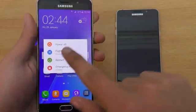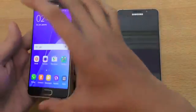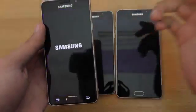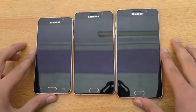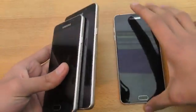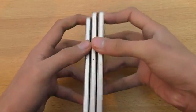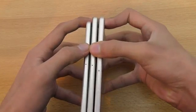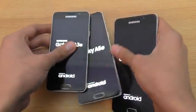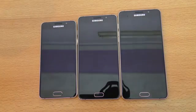So you can see, very fast. If we talk about turning off, just the Samsung logo, and boom, they are off. Same thing here. Okay, so now all these phones are completely off, and to set the boot up right, I have to do this this way, and it's gonna be pretty easy. Here we go. Oh my god, A7, A5, A3, come on!